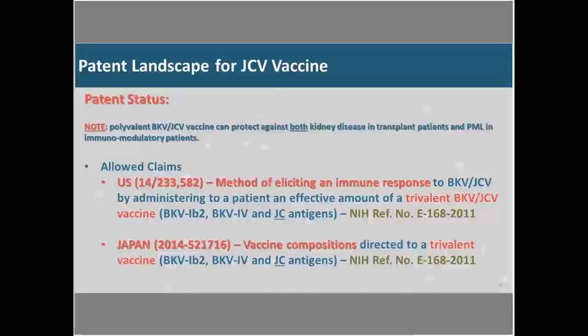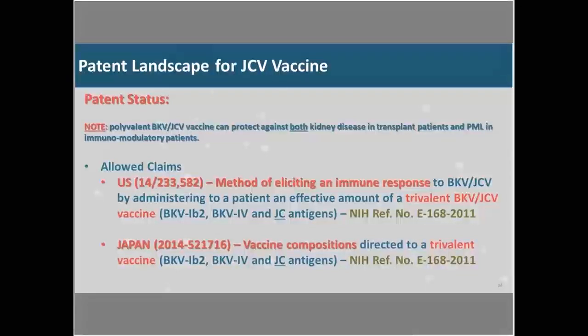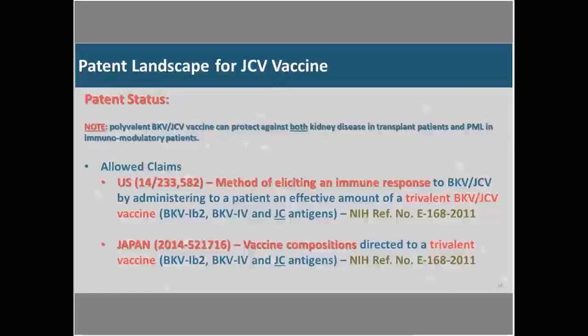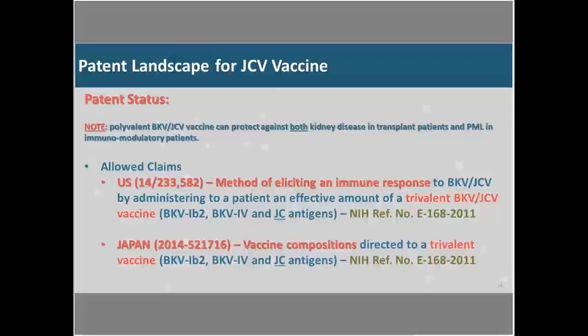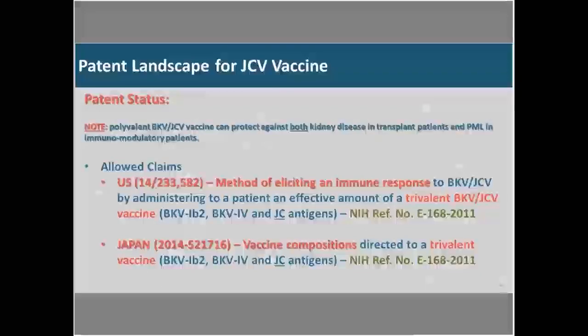So hi, everybody. My name is Joseph Conrad, and I am a Technology Transfer Manager with the National Cancer Institute's Technology Transfer Center. I'm stepping in just to give everyone a quick summary of what we have available from a patent perspective. So to reiterate Chris's earlier comments, the BK and the JC vaccine that's presented here can protect against both kidney disease, which he just briefly touched on, and which he'll touch on in more detail next week, in transplant patients, but also in the current PML presentation as well.